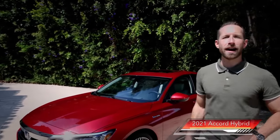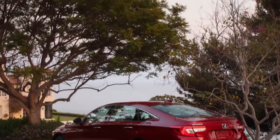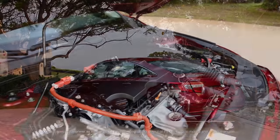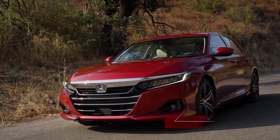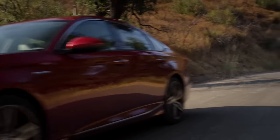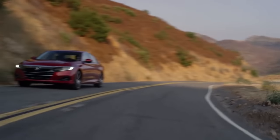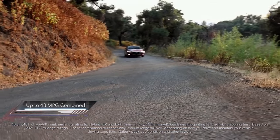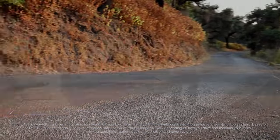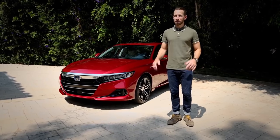All right, now let's talk about this, the 2021 Accord Hybrid. This one here is in touring trim. It comes with all the luxury and technology features Accord has to offer, starting with a hybrid powertrain with 212 total system horsepower. In fact, Accord Hybrid is about a second quicker to 60 miles per hour than the 1.5 turbo. The hybrid delivers that extra power and torque and yet still receives outstanding fuel economy ratings, substantially higher than that from the 1.5 turbo. In fact, the Accord Hybrid offers multiple advantages, really with zero compromises.